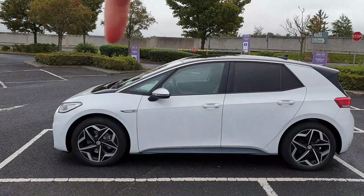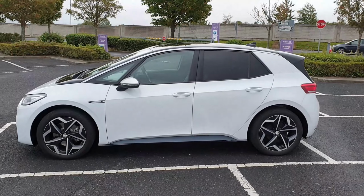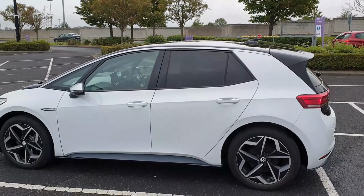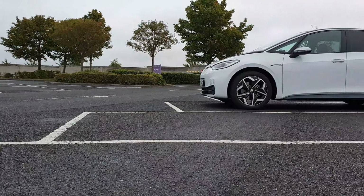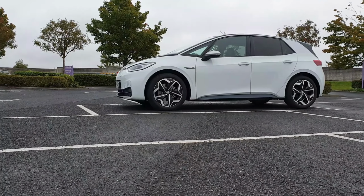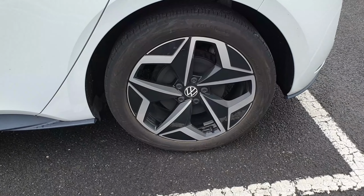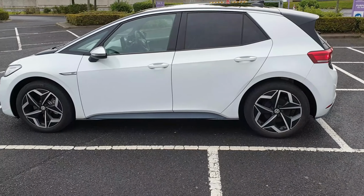It's clear when you look at the side view that VW have made the ID.3 as aerodynamic as possible. The curves are clear to see, as the A-pillar is longer than you would usually find on a family hatchback, and you can see the way it curves up towards the roof. The dimensions are similar to that of the Golf, and the 58 kWh batteries lie below the floor of the car. The motor is at the rear, and we'll talk about how the ID.3 drives later in the video.